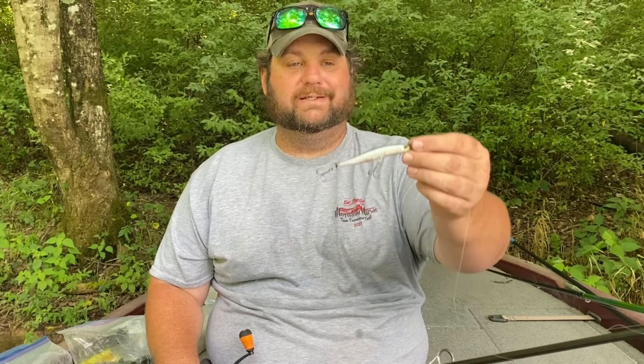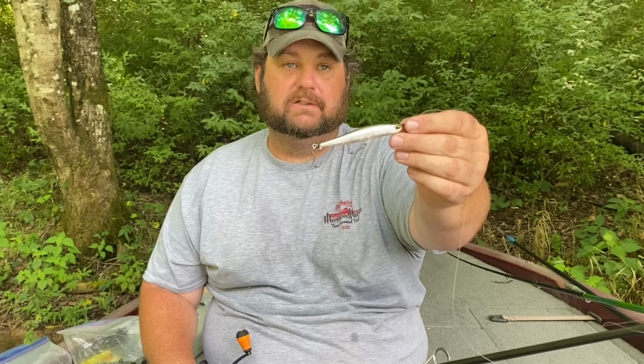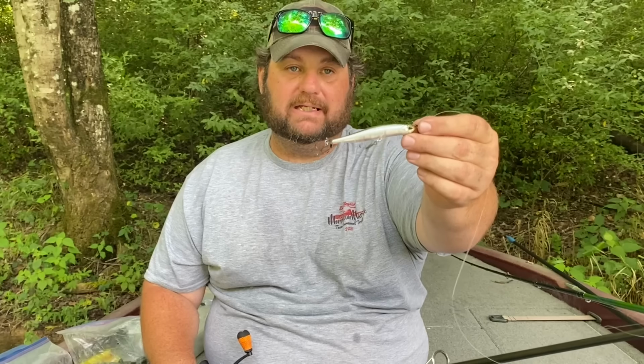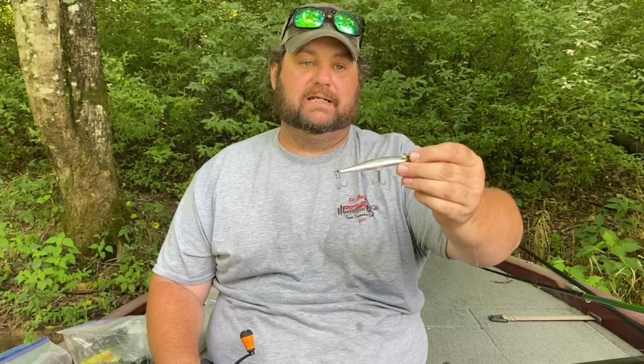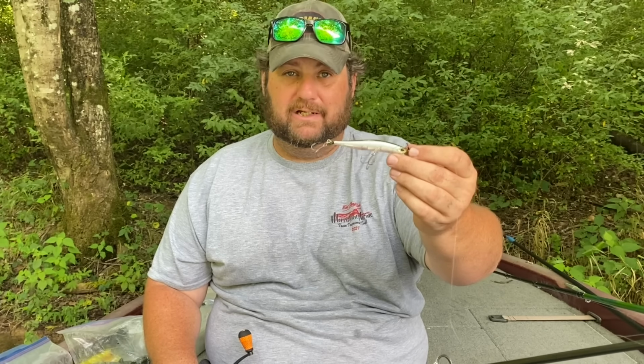But the real star of the day is the Duo Realis Spinbait 90. This is the 90 version. I believe this again is Ghost Minnow.